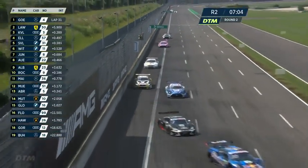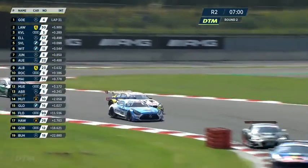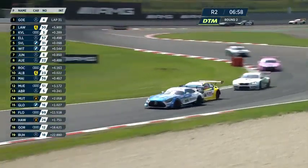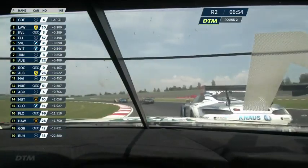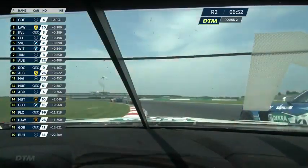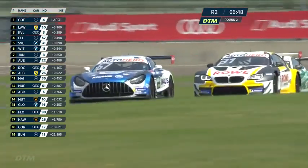Nico Müller's 12th, trying to find a way past Arjun Maini next, and there's Philip Ellis taking a defensive line on the way into turn 2 to try and keep Sheldon van der Linde behind him. The car dances around, though. He's struggling for grip. Sheldon van der Linde in the BMW is all over him. Tires screeching and squealing, and he gets on the gas now. The tyre's protesting in agony.